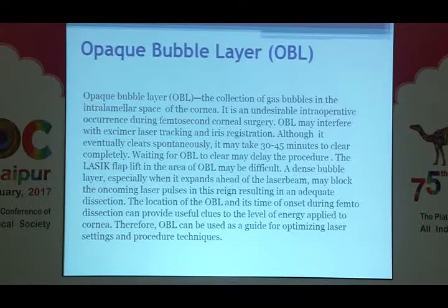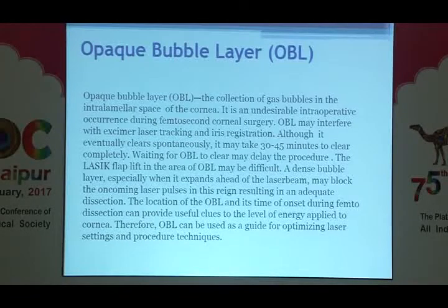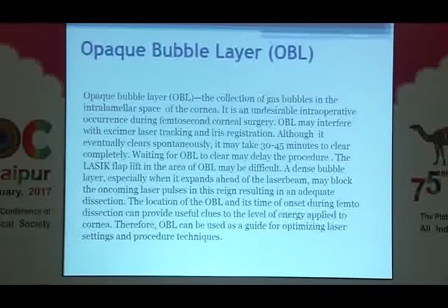Coming to the complications, the most common complication encountered is the OBL, the opaque bubble layer, the collection of gas bubbles in the intralamellar space of the cornea. It's an undesirable intraoperative occurrence during femtosecond laser surgery. OBL may interfere with tracking and iris registration. Although it eventually clears, it may take about 30 to 45 minutes to clear completely. Waiting for OBL to clear may delay the procedure.